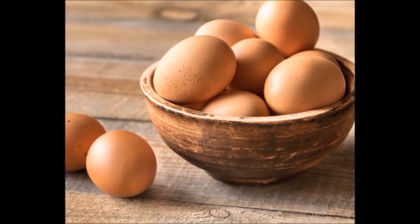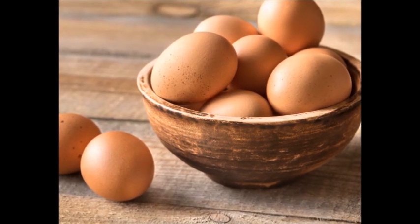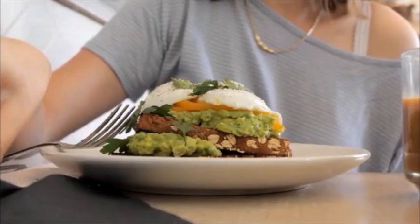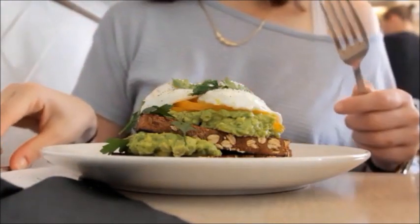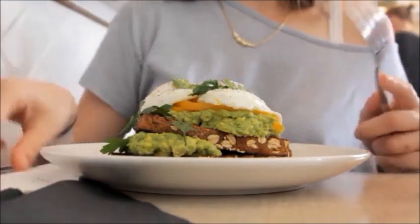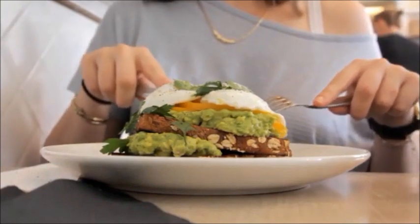Hey guys, now eggs are one of the few foods that have been classified as a real superfood because they're loaded with nutrients, some of which are rare in the modern diet, and there are 9 proven health benefits of eggs that have been confirmed in human studies. I personally don't eat eggs.